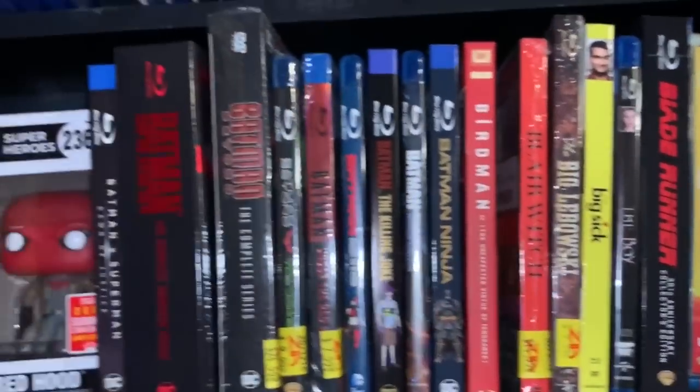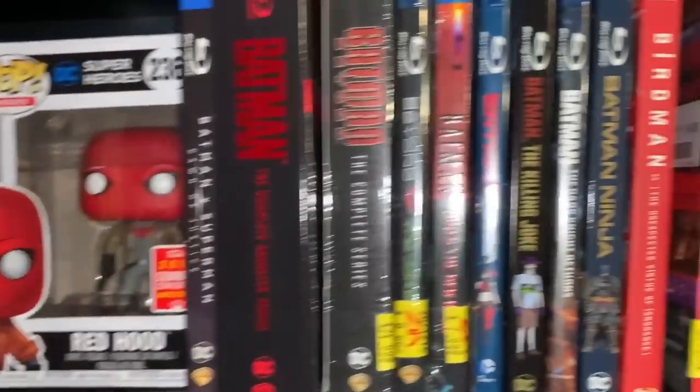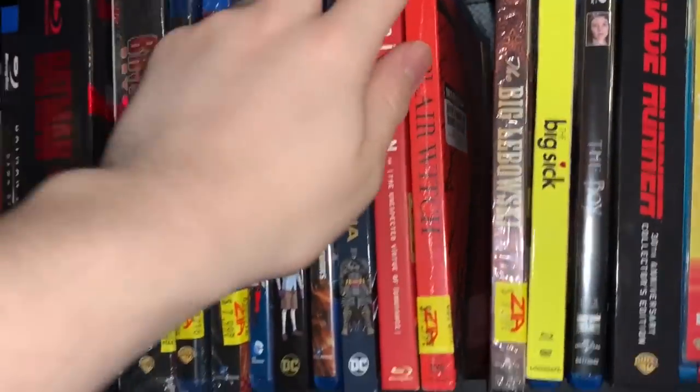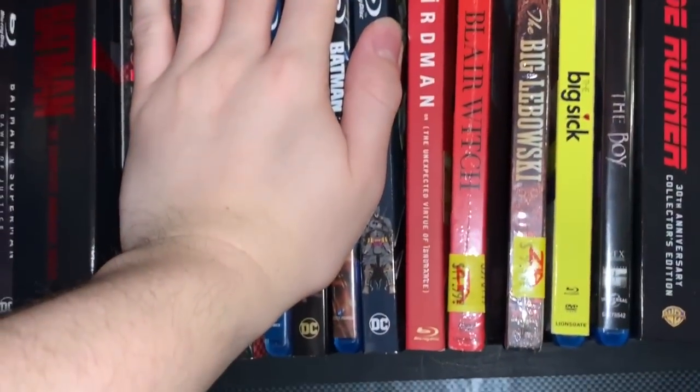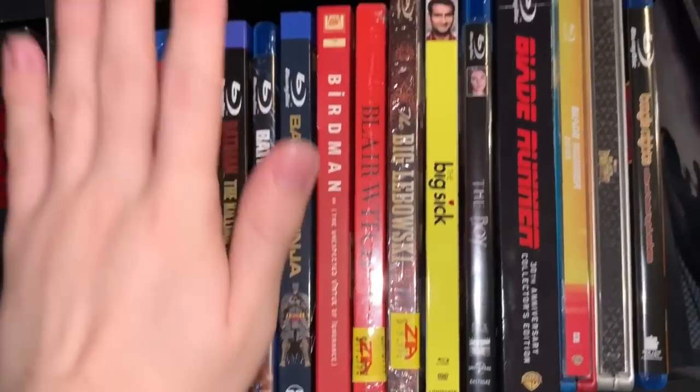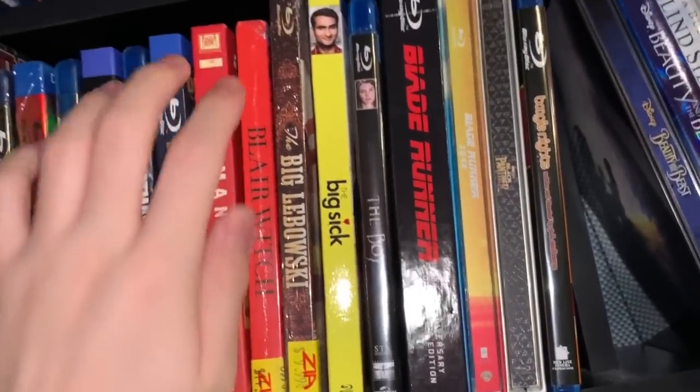Yes, there are tons of mans and superheroes and whatnot. Blair Witch, and I know, I'm missing the original Batman films. I need to get them. For some reason, though, every time I go out to find them, they are never there. So, they'll be on the list soon.